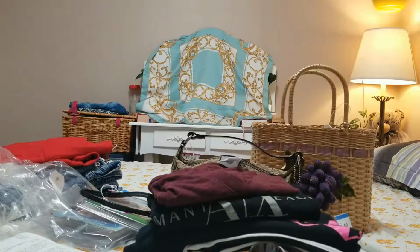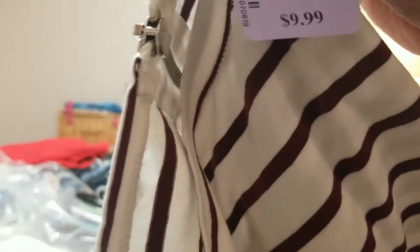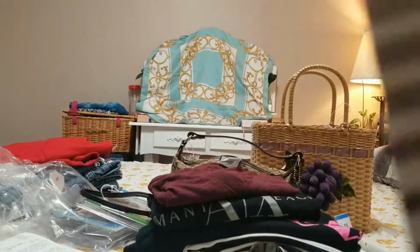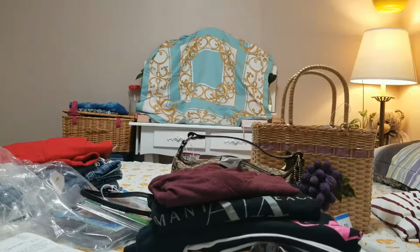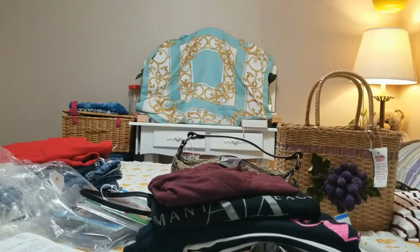Next is this Forever 21 dress. This is $9.99, and this one is size medium, so it fits me, just for everyday use. It's three-quarter, and then the short dress one. And next item is this bag. This is the rattan bag, and this one is $5.99, and it's 50% off as well, so it's only $3. I paid $3 for this, and this is cute with grapes on it. So yeah, that's that. It's really nice.